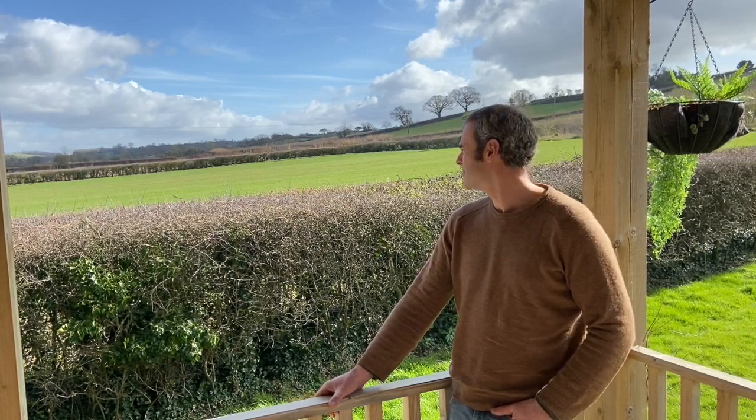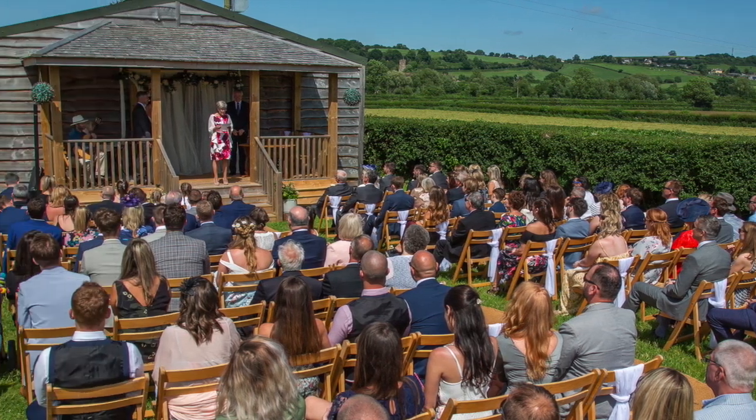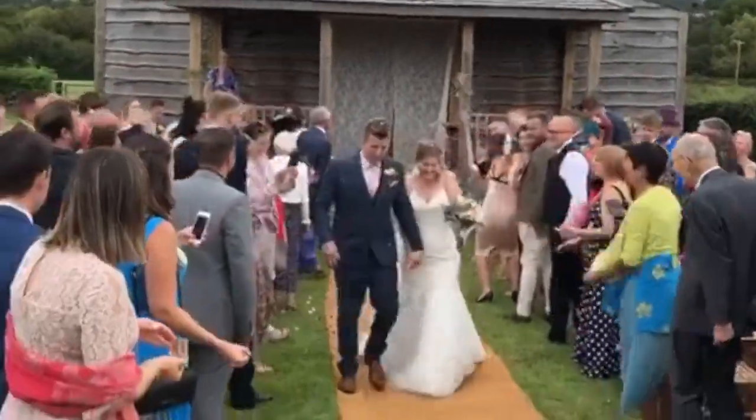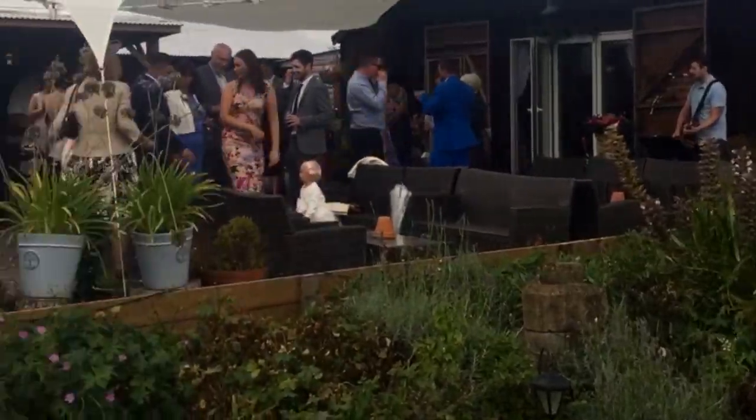You can enjoy an outside ceremony here on our pergola with stunning country views. Here you can say your vows in the great outdoors with your friends and family watching from wooden seating on the lawn. We have great views of the valley beyond the farm, plus after the ceremony, you and your guests can walk just a few metres to where our experienced team will serve your arrival drinks.